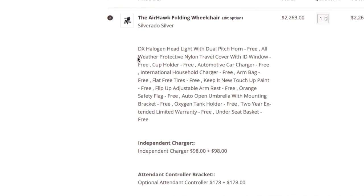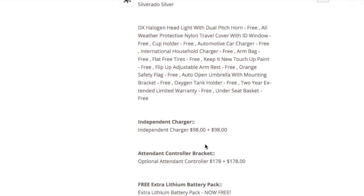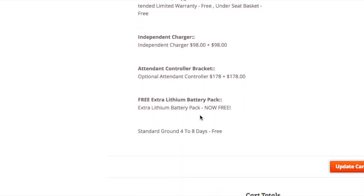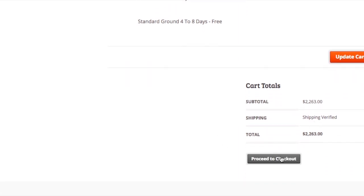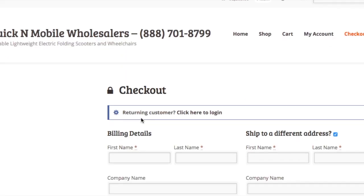Silver, we have all the free features here. We have the independent charger. We have the attendant control bracket. We have the extra lithium battery pack. And we are going to proceed to checkout. Very simple. Now keep in mind that you could call your order in as well.